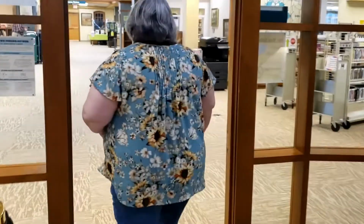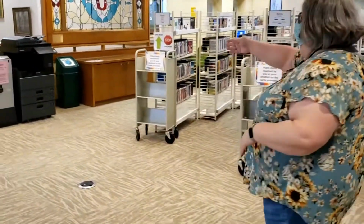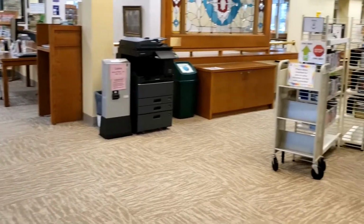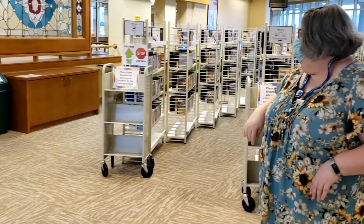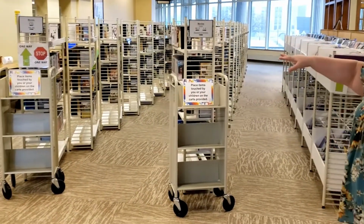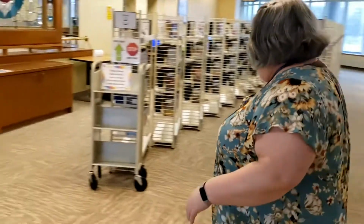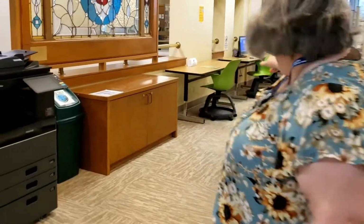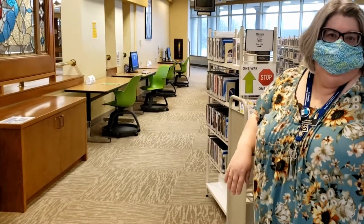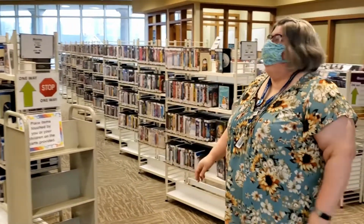All right. Then we'll come over here. We have our copy machine here, so if you need assistance, you can catch the eye of somebody over here, but otherwise you can just come and take care of that. We've got our DVDs and music CDs up here. And then over here along this wall are some of those other computers that we've added out in the main part of the library that people can use if the ones in the computer lab are full, or if you just prefer to be away from people altogether.